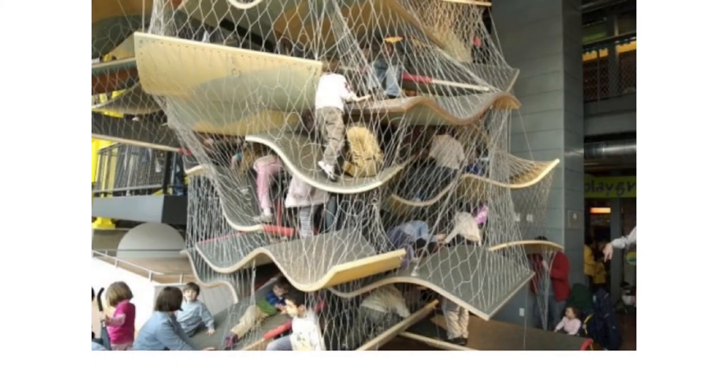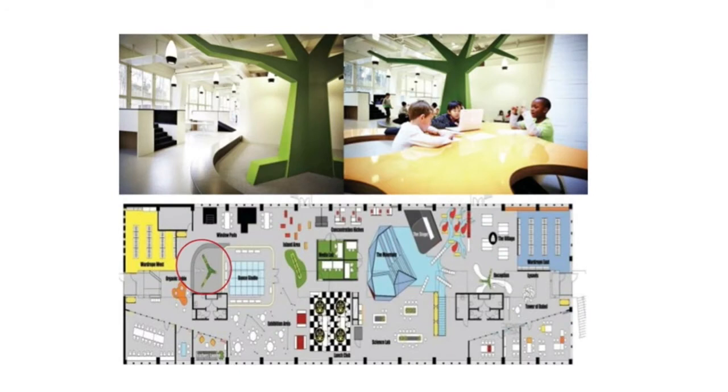And of course, at the same time, they have various elements. This is a children's museum in Boston that also has some climbing elements, and they are improving their motorics. They play, they improve their skills, and so it's a really fun place to be. And of course, all these changes have changed how contemporary schools and kindergartens look.